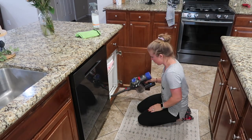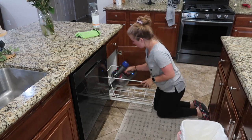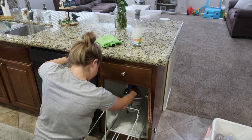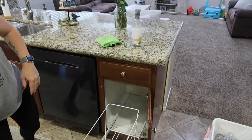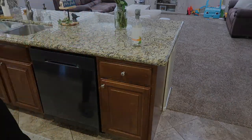So as I was putting trash into the trash can, I saw some crumbs and things inside that cabinet. So I wanted to make sure to vacuum that out, get everything picked up so it's nice and clean, even though that is the trash cabinet.